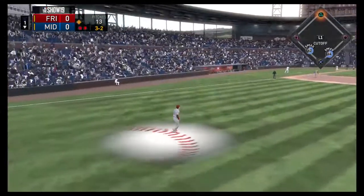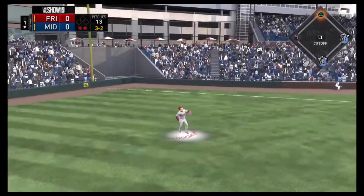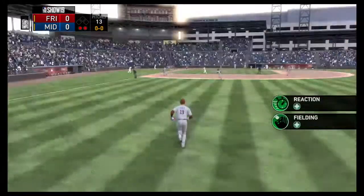Fly ball out to straightaway right. Right fielder has it, and the inning is over. An inning in the books tonight.